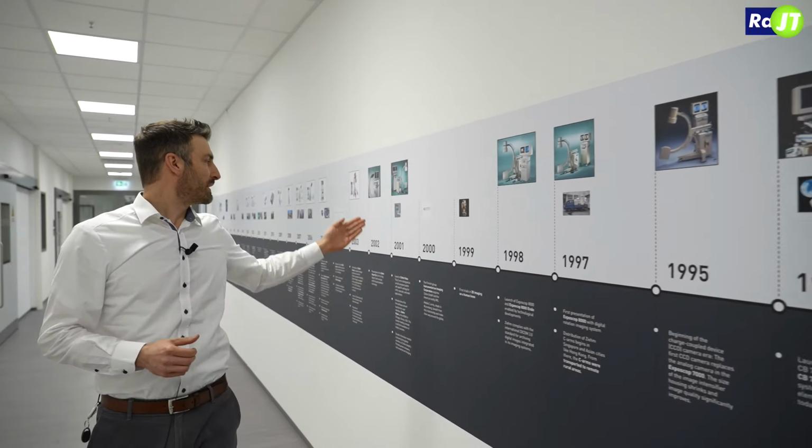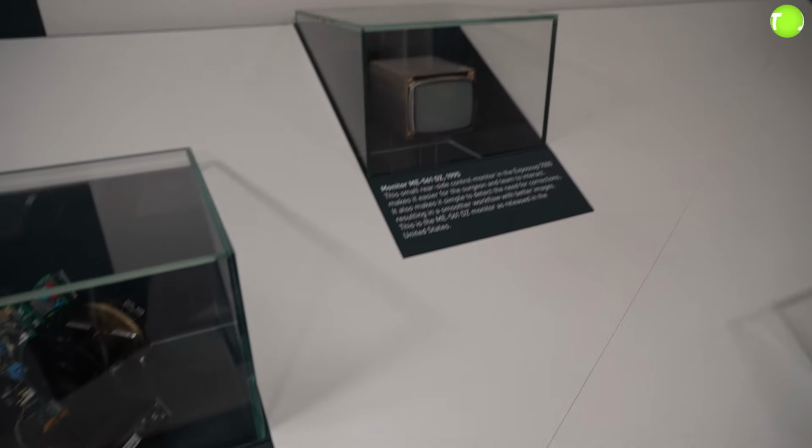Ziehm Imaging was the first company to have a flat panel C-arm. Some milestones of the company. Here are some components. We exhibit some of the main core components of the C-arm technology, and we're kind of proud on this exhibit here from 2006. It was the first flat panel that was integrated in our Vision C-arm that went to mass market production. So the first flat panel C-arm in the market.